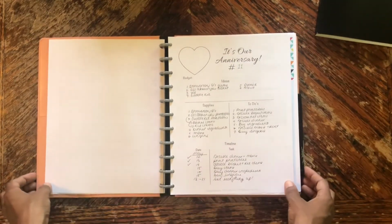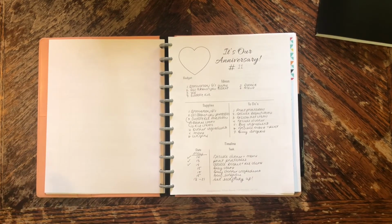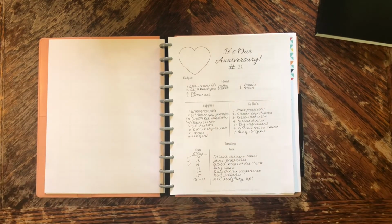This is the anniversary. Me and my husband's anniversary is coming up, and so I wanted to plan it. I was kind of like, how can I plan this? Because we're still quarantined, so we can't really go anywhere. But make it do what it do. So you can see some of the stuff that I have got planned.